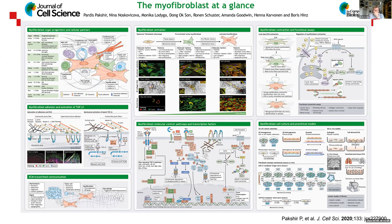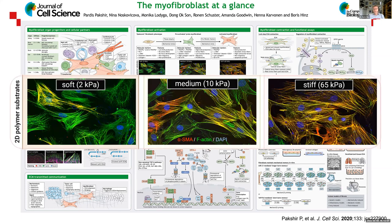I'll invite you to look into this Journal of Cell Science poster paper that we wrote some while ago with the lab. There's one panel I want to focus on now, which is mechanisms of how myofibroblasts are activated. They are, I say obvious, might not be obvious, inflammatory factors, TGF-beta most prominently, as you will see later, which activate precursor cells into myofibroblasts. But there are also other factors, most notably mechanical factors, which promote activation. It's not a coincidence that these contractile bundles we see in the cells are called stress fibers, because they are formed by these cells in response to mechanical stress.